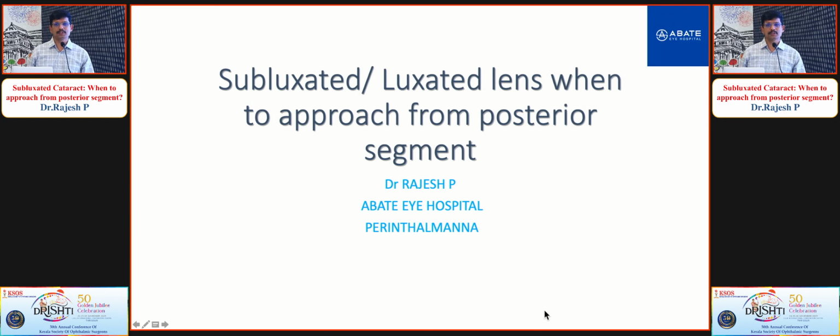So most of the time it can be managed by a cataract surgeon, or when the cataract surgeon cannot do it, that could be the situation where a posterior segment surgeon has to do a surgery from the posterior aspect.